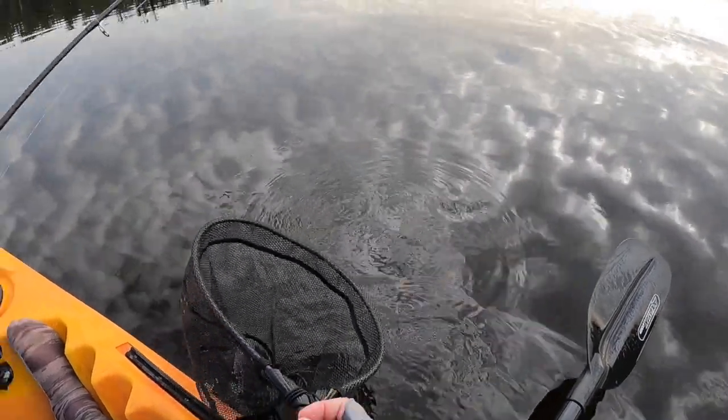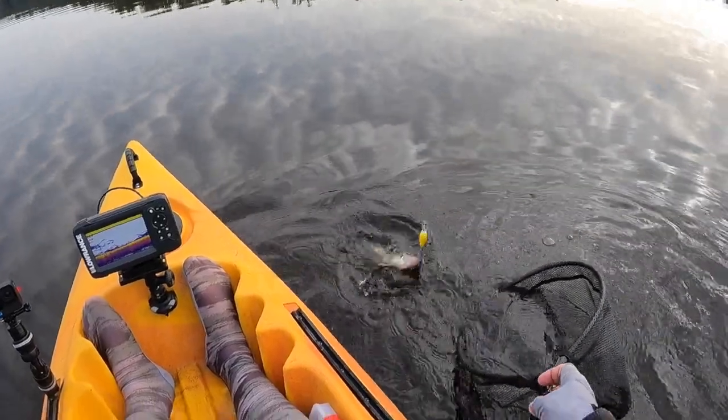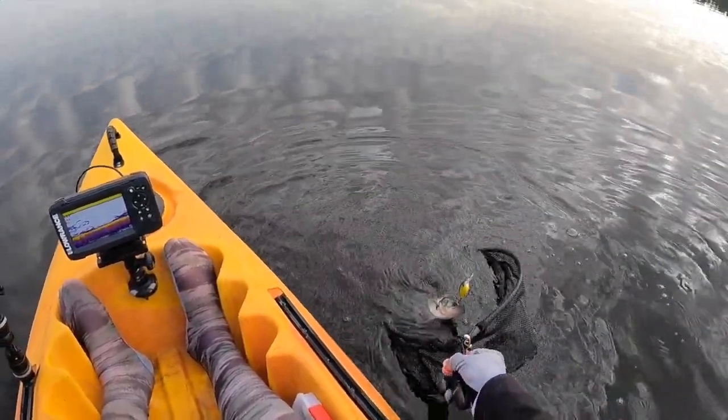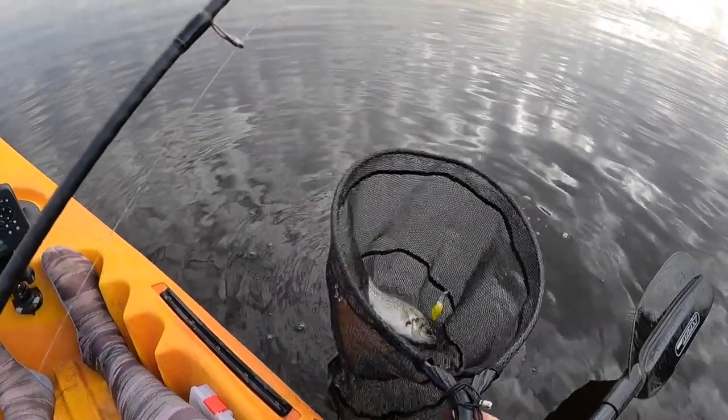I'll leave these guys alone now, but it's another fish, and he's not a super tiny one. He's a bit more like the first one, sort of 26-27 centimeters.